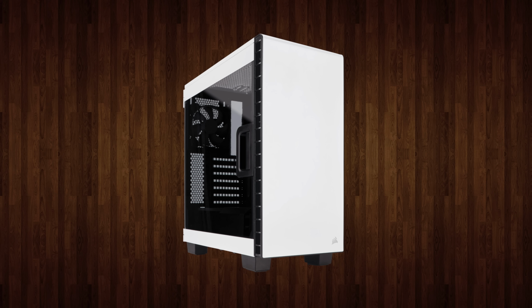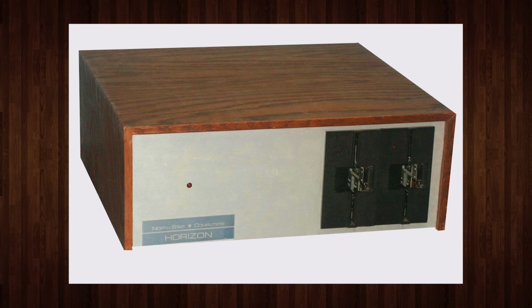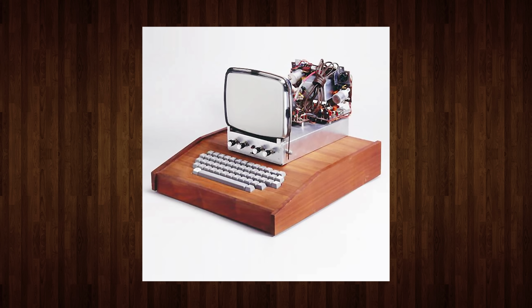While practically every modern electronic doodad comes encased in a chassis of plastic and sheet metal, there's a long history of electronics built to be encapsulated in wood. And I'm not just talking about old radios and televisions, computers were once housed in wooden cases as well. And personally, I think they looked amazing.